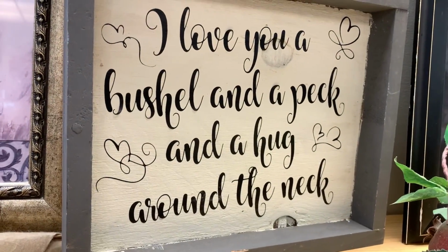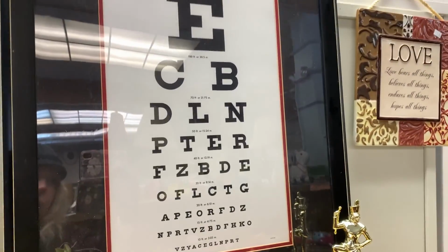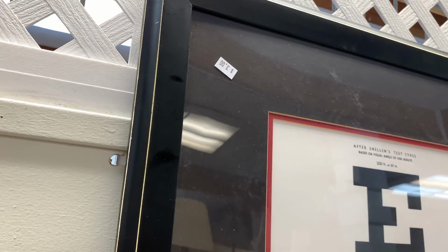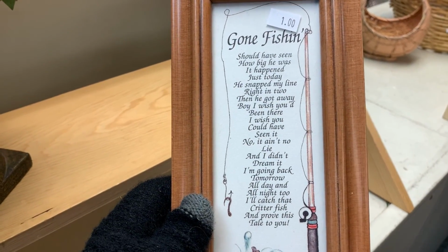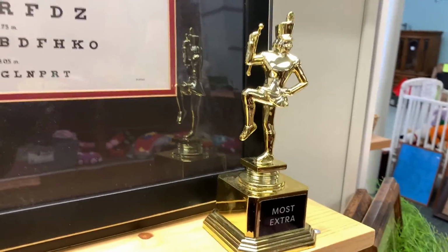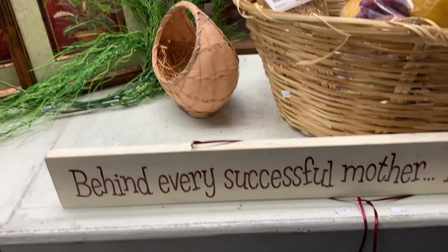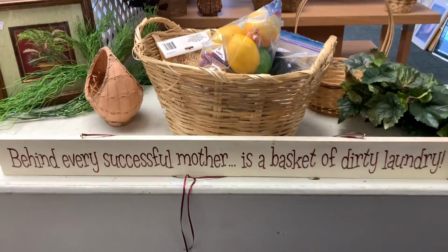As you guys could probably tell from my videos, I'm a sucker for sayings. But this was interesting. It's an eye chart, framed. $3. I just didn't know if there was a buyer for that. That was a cute saying. Again, I'm just looking for those items that are going to fetch me the most money. Very cute sign. Somebody would probably want to put that in their laundry room.